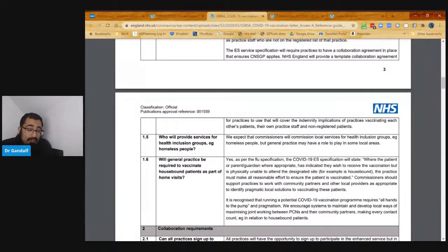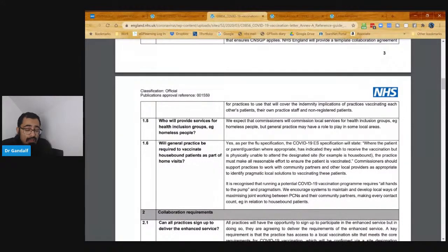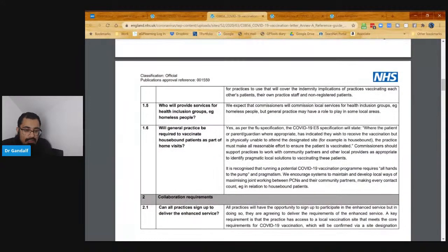In terms of section 1.5, this focuses on the fact that CCGs should be helping to make provision for vaccinating homeless patients. In terms of housebound patients, which is section 1.6, this clearly identifies that the view is that general practice will be focusing on delivering a lot of the vaccinations for care home and housebound patients in particular. That doesn't mean that it has to be the practices themselves. It can be leaning on their primary care colleagues as well. So I'm guessing things like district nursing may be applicable.